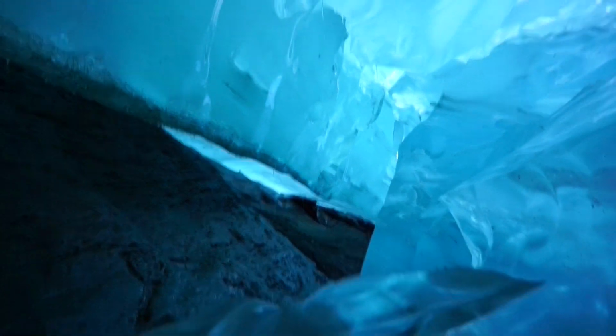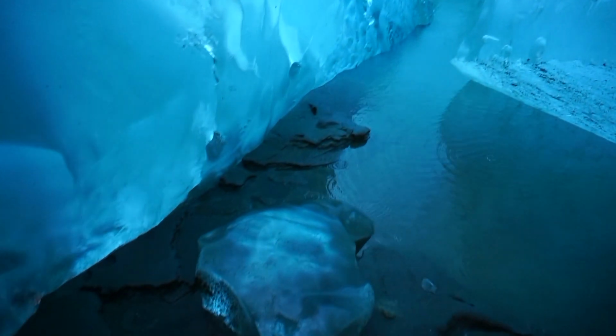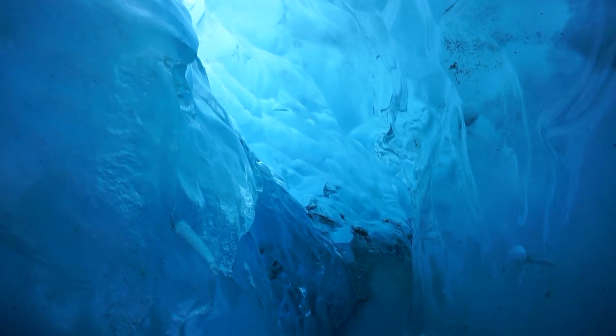I'm getting in here. Look at this. Just look. Oh God, it goes back up in, back here. So freaking amazing. Look at these blocks of ice down here. This was what I was hoping to find.